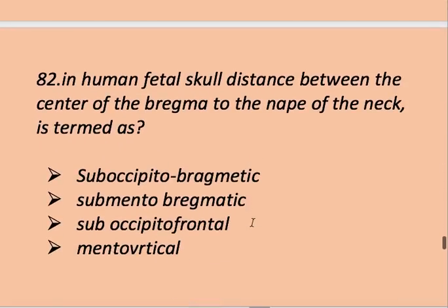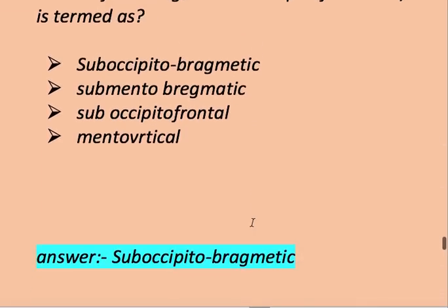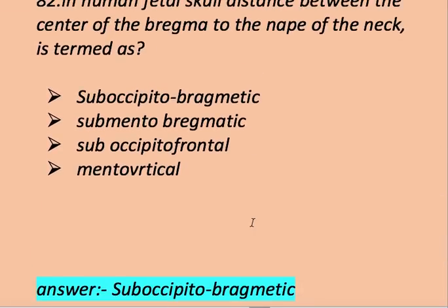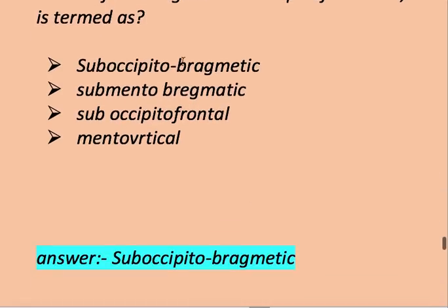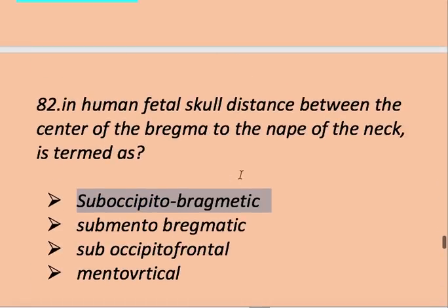Next question. In human fetal skulls, the distance between the center of the bregma to the nape of the neck is termed as? Options: suboccipito-bregmatic, submento-bregmatic, suboccipito-frontal and mentovertical. Right answer is suboccipito-bregmatic. In human fetal skull, the distance between the center of the bregma to the nape of the neck is termed as suboccipito-bregmatic.